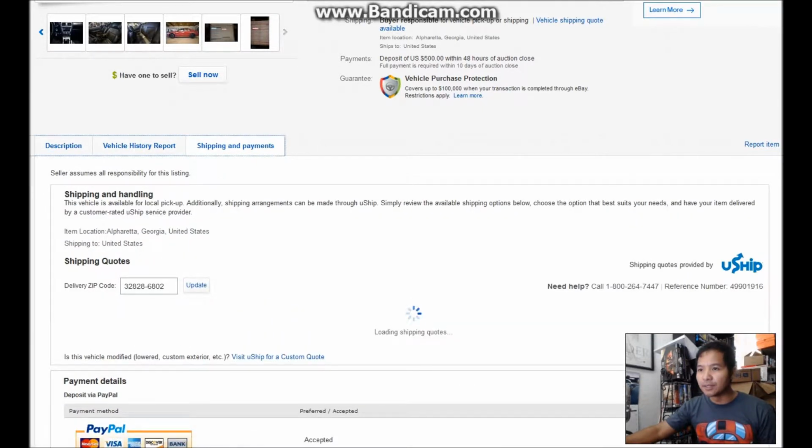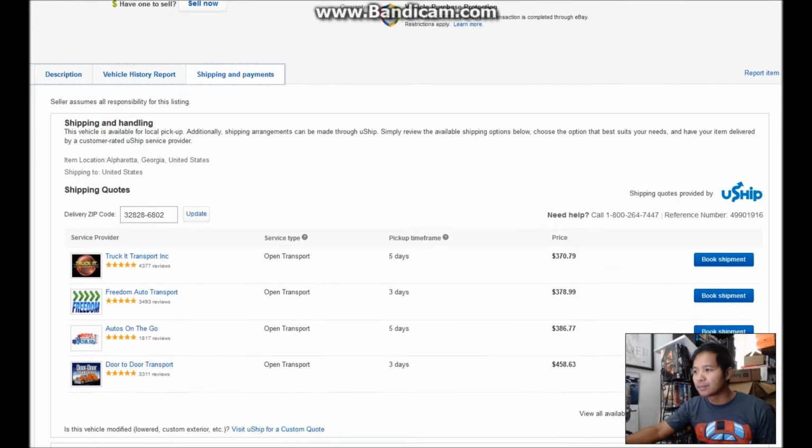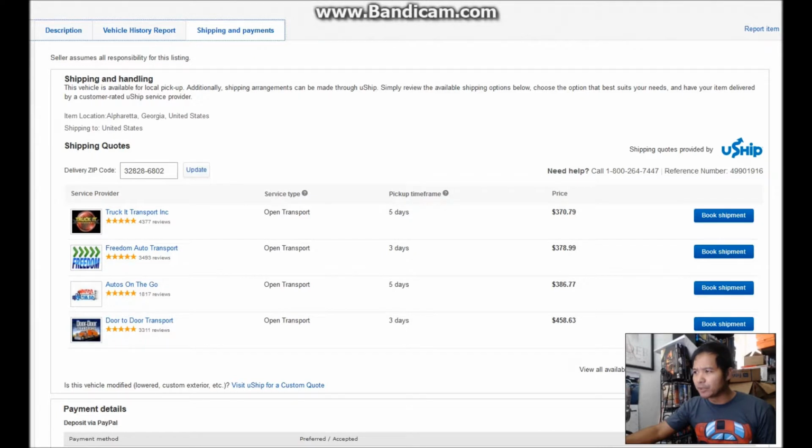Shipping and payment. So let's see. This vehicle is available for local pickup. They can arrange shipping through UShip. Simply review the available shipping options below. Choose the option that best suits you. Hey, these shipping prices are pretty cheap. Look at that. If I pay $370, I can get this shipped through Truck It Transport Co. That's not bad at all for that shipping.